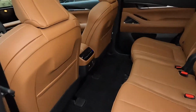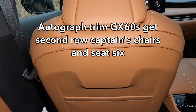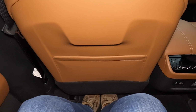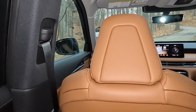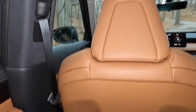To the much more adult-like 2nd row, I am 5'11" or 181 centimeters tall, and I have plenty of knee room. And the seat bottoms are nice and high, so I have good thigh support as well. Go ahead and show you that I have a lot less than 90 degrees bend in my knees. And even with this panoramic moonroof, I have almost enough headroom.